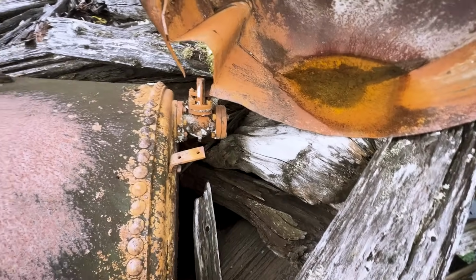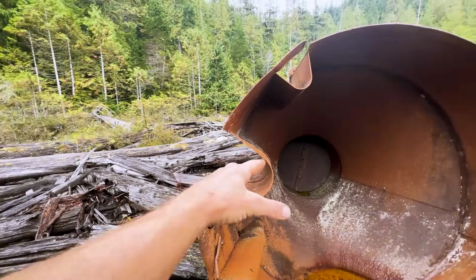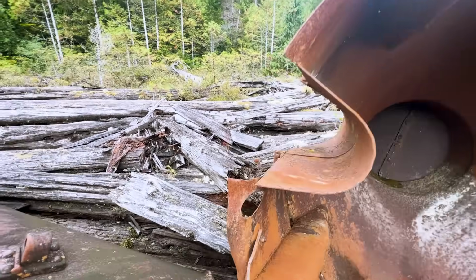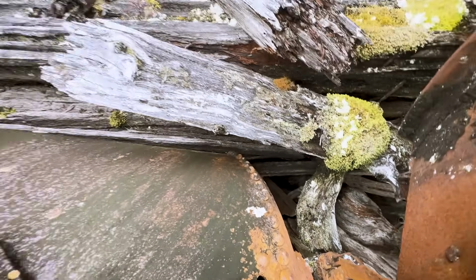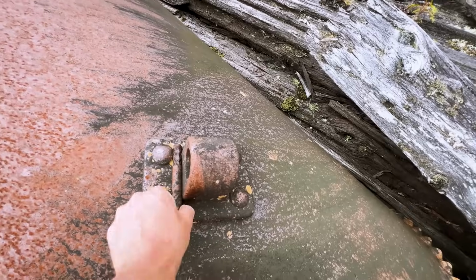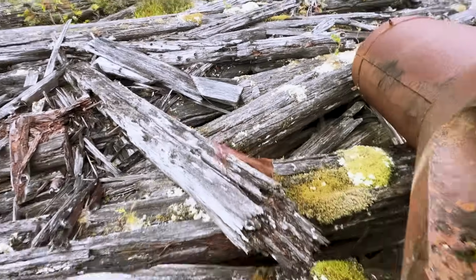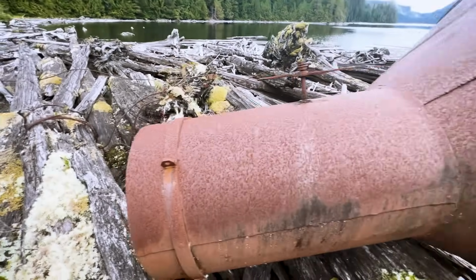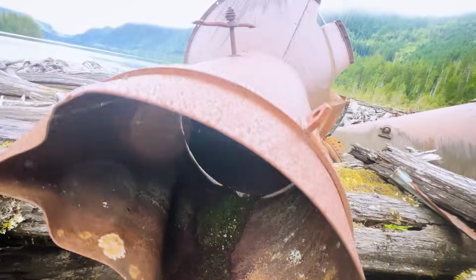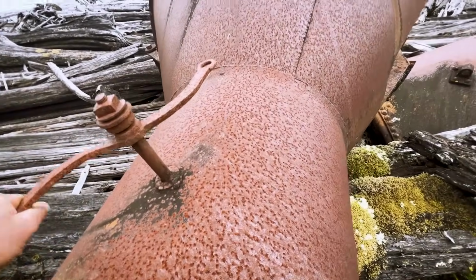Okay, so that must have been the top. And this thing here sat on the top. It's all riveted. Look at, you see all these big rivets. Look at this. Oh no, it's welded in there or something. Wow. Oh, it's got a flap here. Oh, it's stuck.